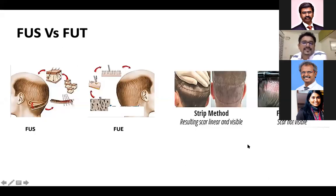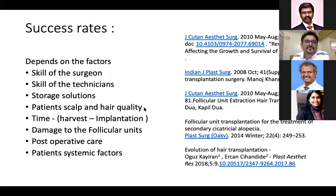Coming to the success rate, there are many factors involved. If I'm doing a head transplant surgery, will all the hairs grow? What is the percentage of graft failure? It depends on the skill of the surgeon, how fast you do it, how meticulously you do it, and whether it is FUT or FUE.